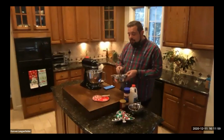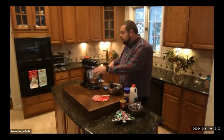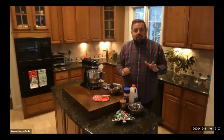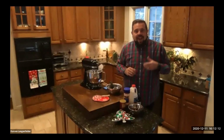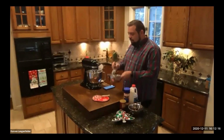Now in the meantime, I've already gone over to my oven, and I have my oven starting to get up to temperature. The temperature for today's recipe is 375 degrees Fahrenheit. So you're going to have to do the conversion on your phone or ask Google or Siri how to convert that for you. All right, a little bit more of my flour here.